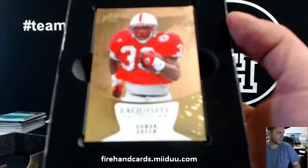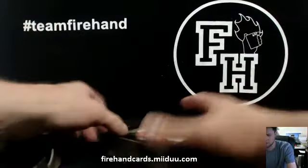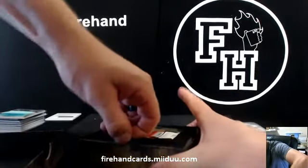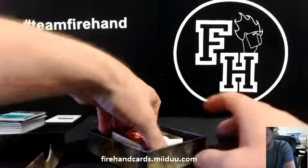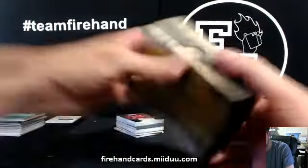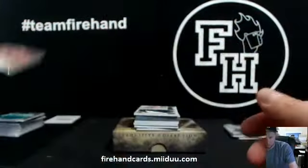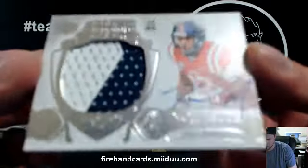Amon Green for the Packers. Base card. Jim hits again with the Packers. 26 of 75. Green, Packers. Jim hits again. Patch auto rookie, Dante Moncrief for the Colts. 78 of 110.